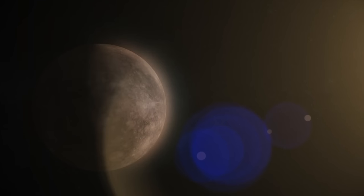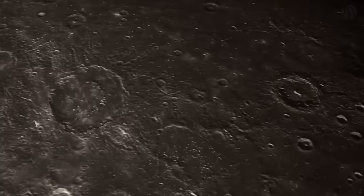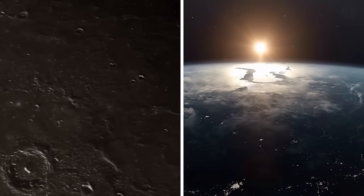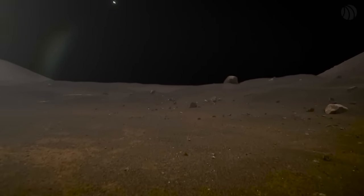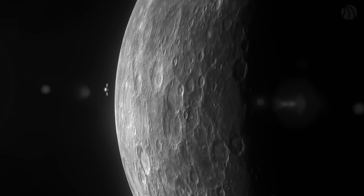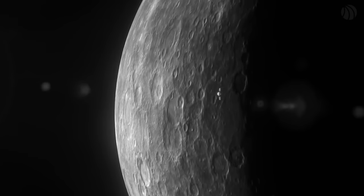The data gathered reveals that Mercury is the smallest planet in the solar system, even smaller than some moons. Its radius is 2,440 kilometers, roughly 38% of Earth's size. Despite its small size, Mercury has a surprisingly large mass, equal to 3.33 times 10 to the power of 23 kilograms, about 5.5% of Earth's mass.